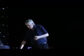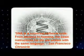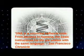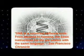The DNA is a crystalline receiver-transmitter of information. We are receiving information and we are transmitting information and we are holding information. And it's done through the DNA and other related parts of the computer. This is what an article in the San Francisco Chronicle said. DNA is a universal software code. From bacteria to humans, the basic instructions for life are written with the same language.